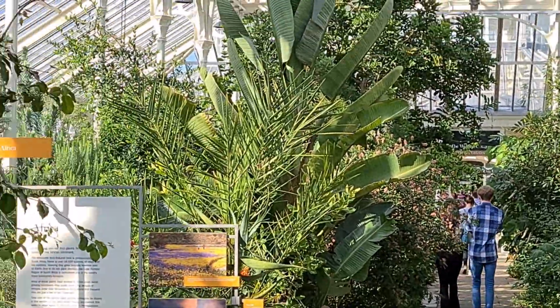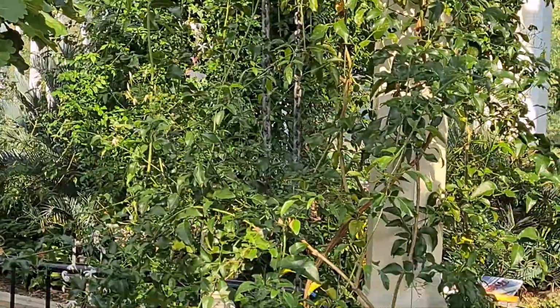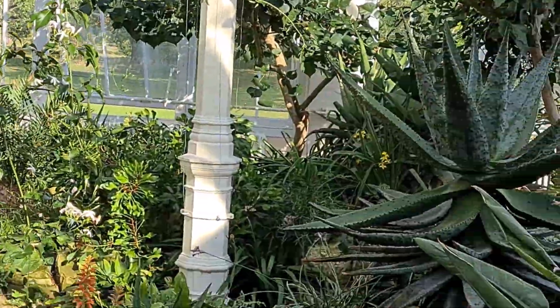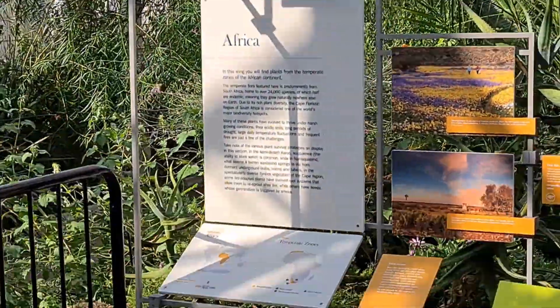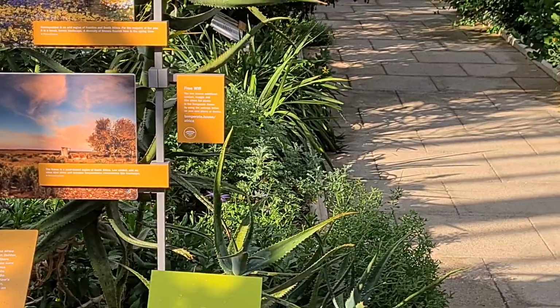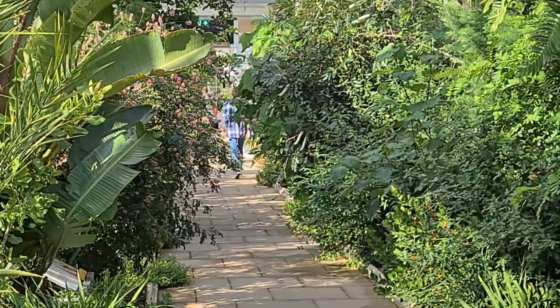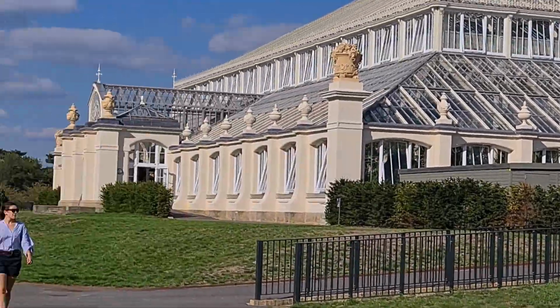We are inside the glass house now, as you can see. It's a beautiful building. They try to preserve all these plants. So you can see they are African. Just go all the way. This great building. Now we are at the back of the building.